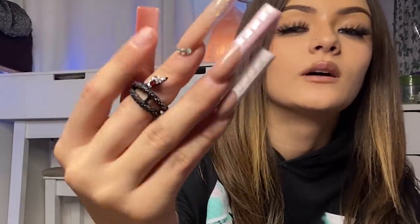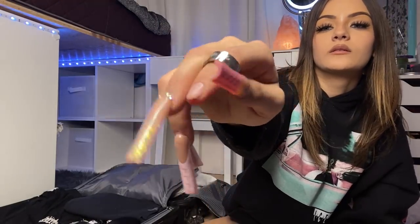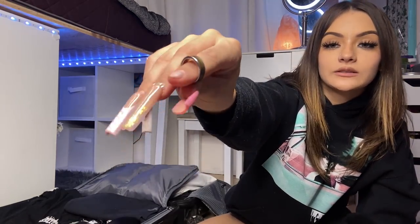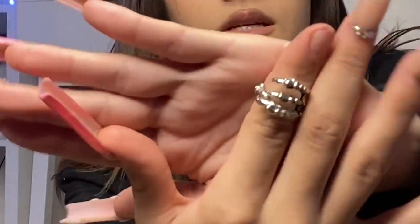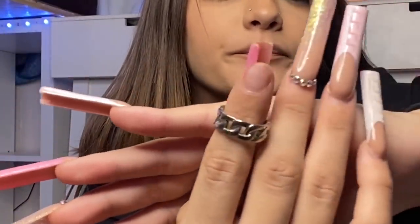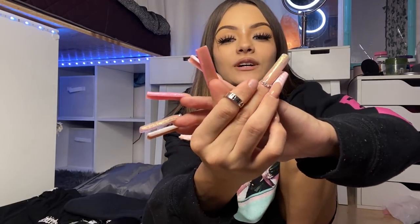I'm so sorry for flipping you guys off, but this snake ring, the eyes of it are red. This ring, I love this one, how it feels, it's so smooth. This ring that a supporter actually gave to me, shout out to her. This rose ring. This ring that my friend gave me. This ring. This one. That one's so pretty. This one's so cute. 444.